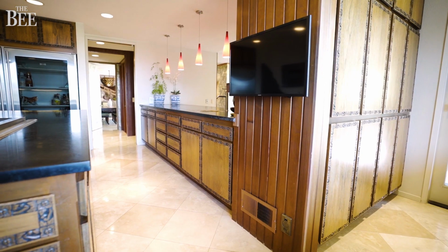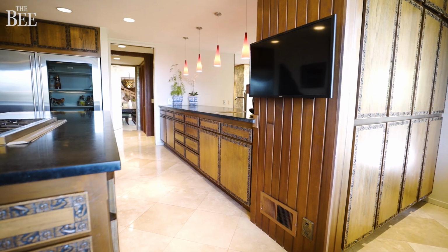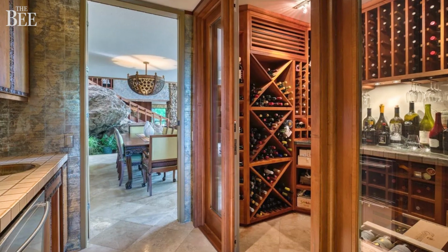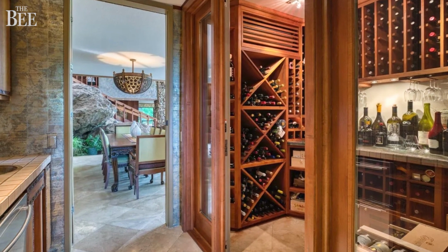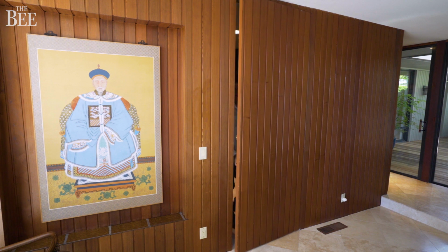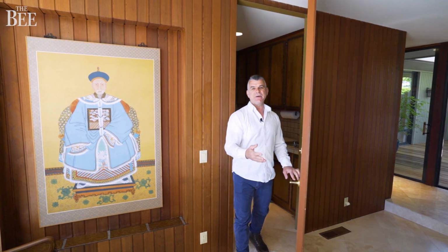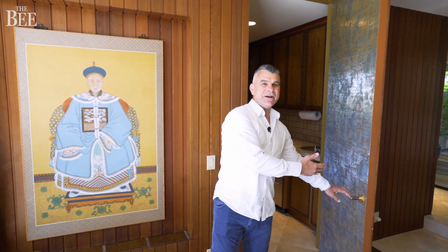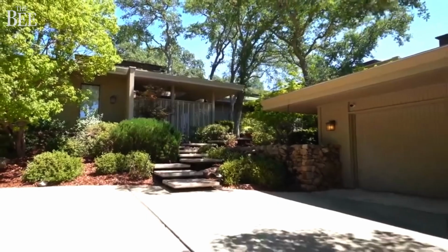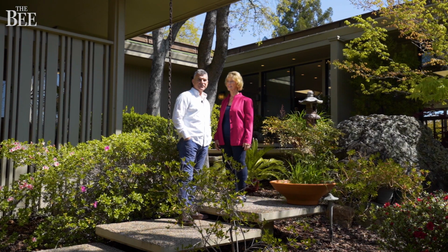Talk about your entertainment. This kitchen gives way to a butler's pantry where there is a beautiful glass encased wine room, and then you come through the butler's pantry into the dining room where your guests are waiting their meal. This is made for entertainment. What an interior of this house that we just showed you.